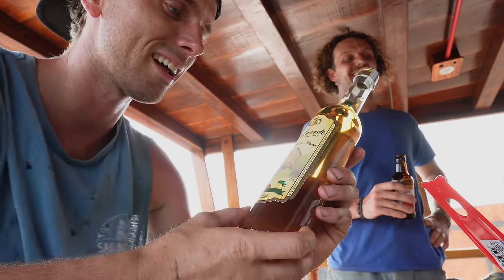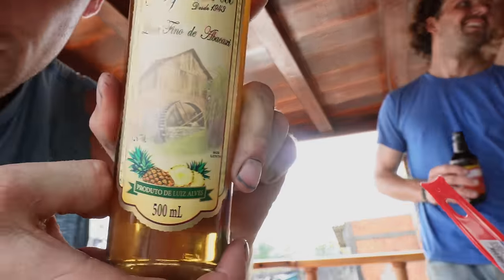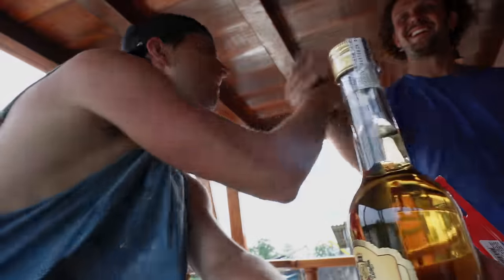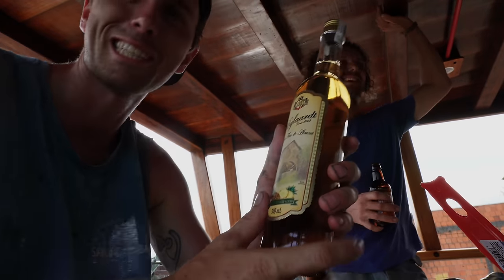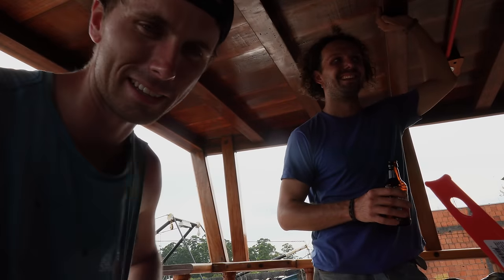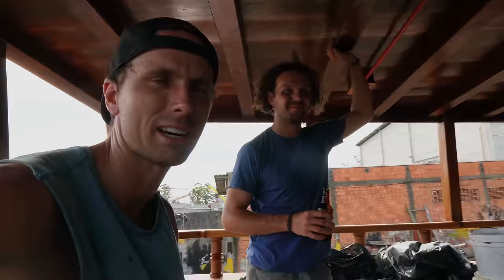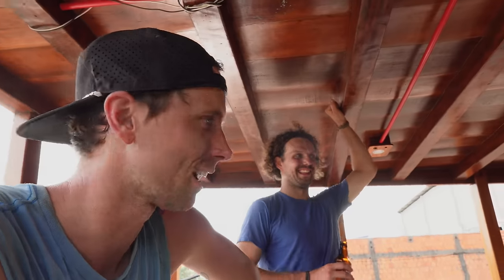Avi, look, I got a licor de abacaxi. Wow. Thanks. Abacaxi is avocado. When you live in Brazil, you learn these things. Abacaxi is avocado and abacaxi is pineapple. It's the other way around anyway, and whatever, one of them is pineapple and one of them is avocado.